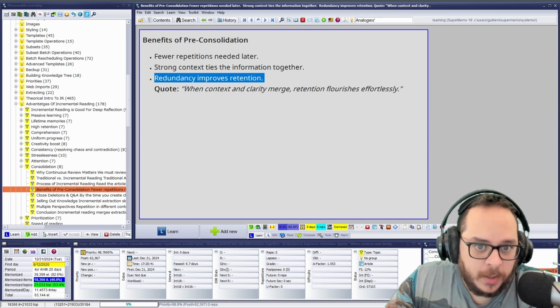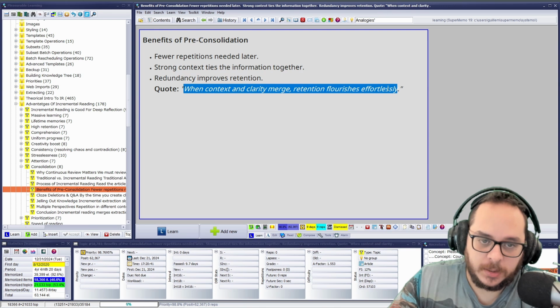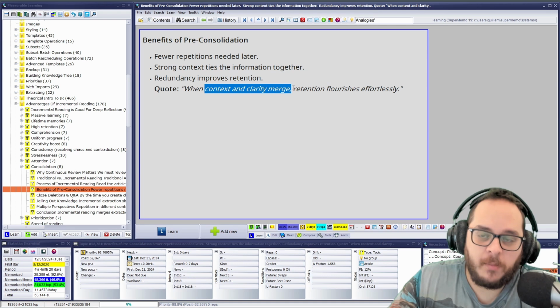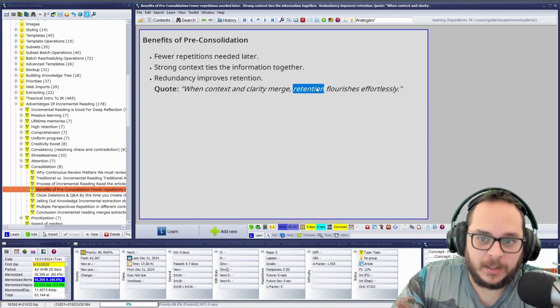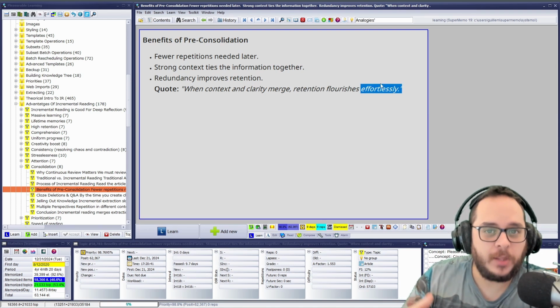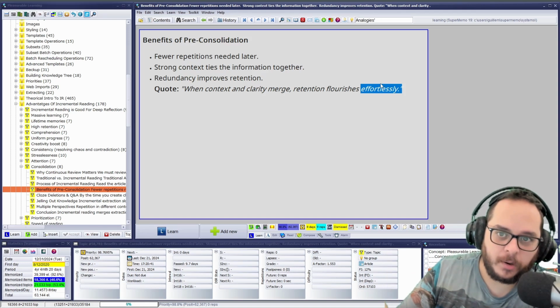Then, when context and clarity merge, retention flourishes effortlessly. Why? Because if you have context and it's very clear, it will be easier to remember those facts. Therefore, memory retention will increase, and even that with less effort. I make less effort to memorize, to remember, and I remember more.